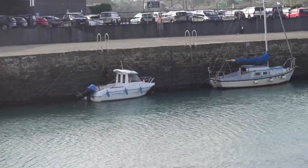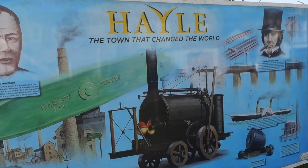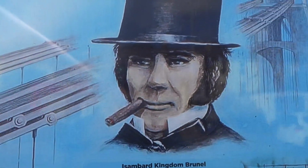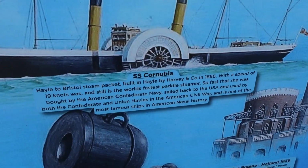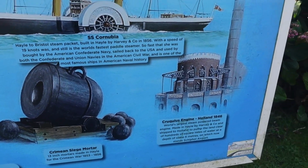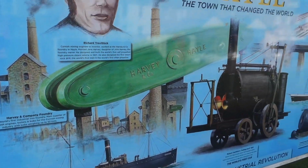Just a couple of boats tied up along the quay. Not the most impressive of seafaring vessels, but nonetheless, cute. So another placard here, Hayle, the town that changed the world. Like I said, there was a lot of industry here. Isambard Kingdom Brunel, with his trademark cigar. The SS Cornubia. There was a pub called the Cornubia around the way. A Crimean siege mortar. Nice. And of course, Richard Trevithick. Huh. All right. Moving on.